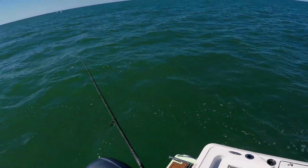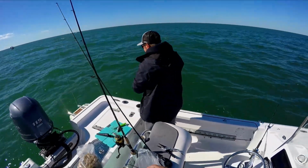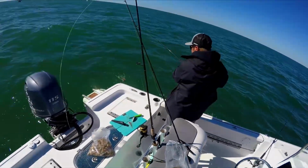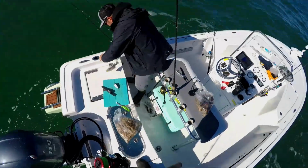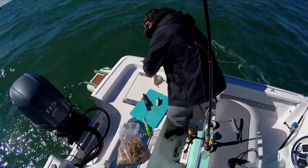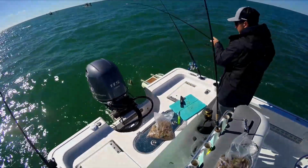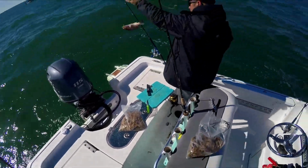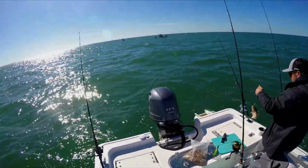Oh, I'm getting bites right now. Oh, he just got me. That looks like a snapper. You got a mango? Mango! They're swimming at me. A microfish. It's another snapper though. 3 mangoes. Yeah, they get closer to a keeper size.